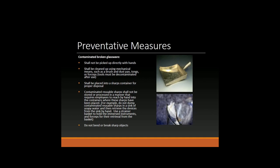Contaminated reusable sharps shall not be stored or processed in a manner that requires employees to reach by hand into the containers where these sharps have been placed. For example, do not dump contaminated reusable sharps in a sink of soapy water and then retrieve the devices from the sink by hand. Use a strainer basket to hold the immersed instruments, and forceps for their retrieval from the basket. Do not bend or break sharp objects.